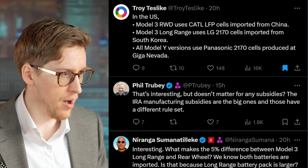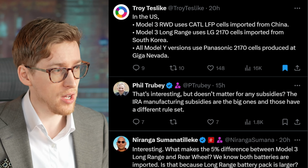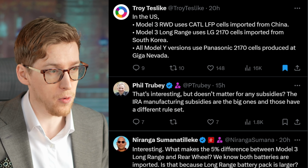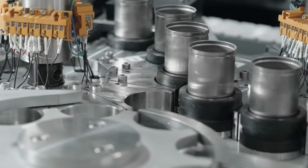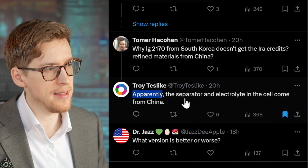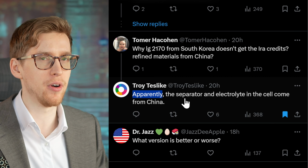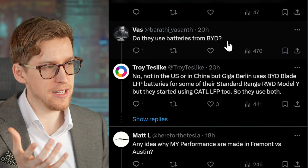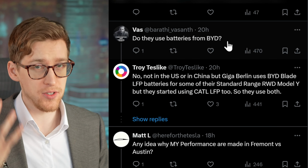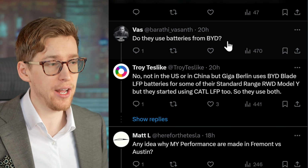And then the Model Y versions use Panasonic 2170 cells produced at Giga Nevada in the US, so that certainly is no problem. So why are South Korean batteries not good enough? Well, Troy says apparently the separator and the electrolyte in the cell come from China. And does Tesla use batteries from BYD? Yes, but only in Giga Berlin. Tesla does not use BYD batteries in China or in the US, just in Giga Berlin.